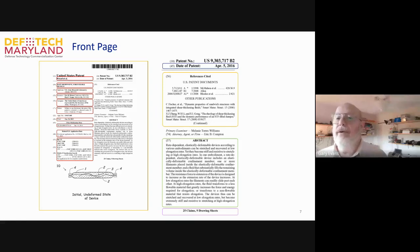So we're going to move more quickly through most of the remaining material. The area that's in green there is the abstract. That's basically a very brief summary of the invention. It can be somewhat informative, and it gives you a sense of what the subject matter is, but it's relatively limited. You'll see down at the bottom there, there's an area with a purple border, and that's also extremely interesting. 25 claims and 9 drawings, and we'll come on to those in a minute.